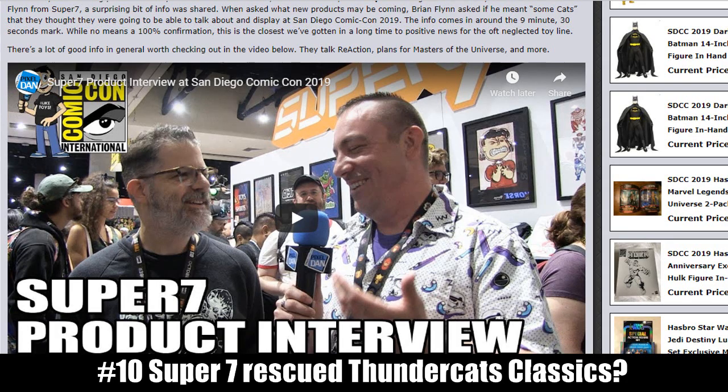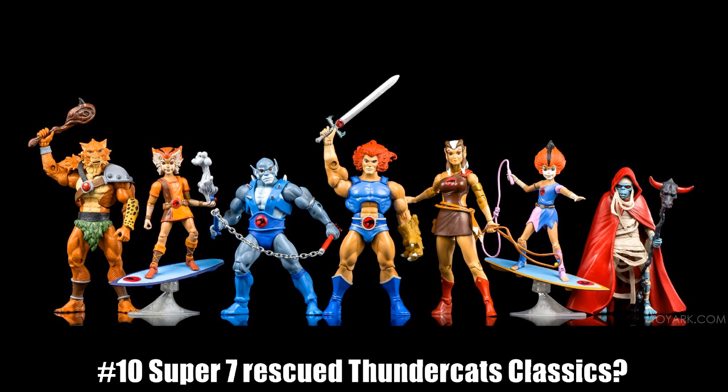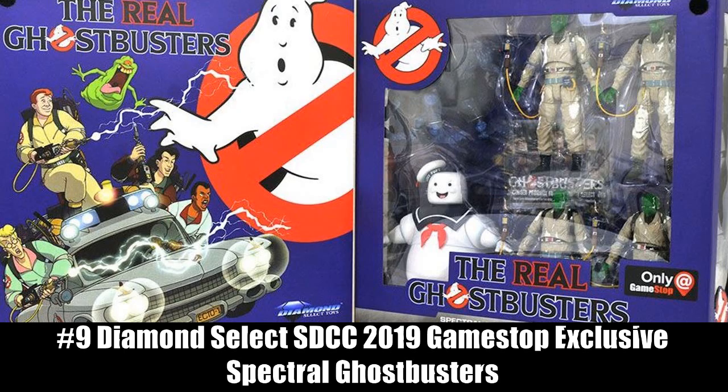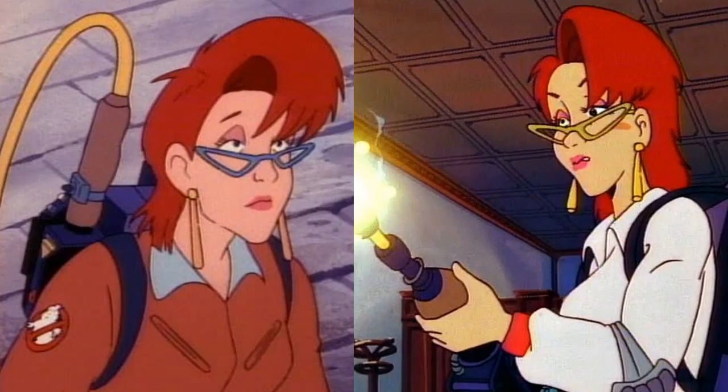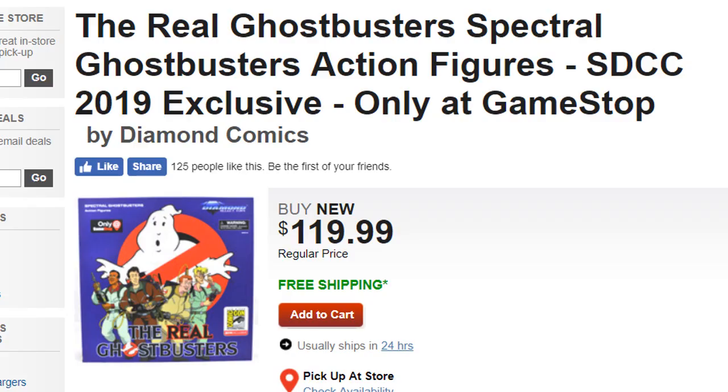Super 7 hinted at rescuing the Thundercats license, which may appear at PowerCon. That's it. Diamond Select's Spectral Ghostbusters GameStop exclusive from The Real Ghostbusters cartoon. Before I get into that, my disappointment was having nothing new for the Real Ghostbusters line. I really wanted to see Janine, but that didn't happen. The GameStop exclusive is currently available, unless it's sold out at the time I was making this.